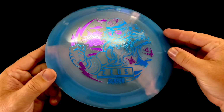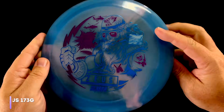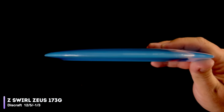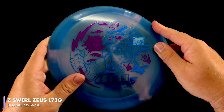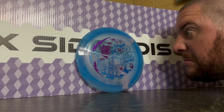Now let's see our next disc, the Discraft Zeus. Rated at 12.5, -1.3, the Zeus was the second disc in Paul McBeth's line, released back in 2018. Eagle-eyed viewers might recognize this exact Zeus from a previous video, where we tried to find the fastest way to beat in a disc. It turns out being mean to discs isn't particularly effective.